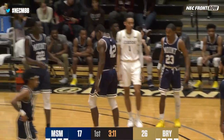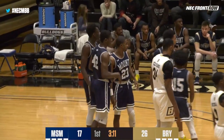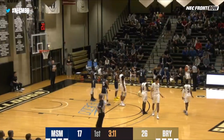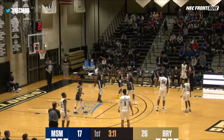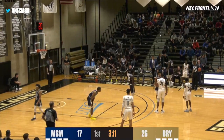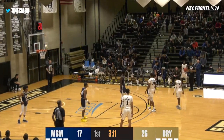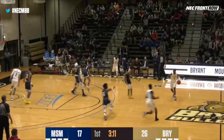That's his 2nd foul. So now, head coach Dan Engelstad has a decision to make with 3:11 to go in the first half. His big man, his best big man, just picked up his 2nd foul. Yeah, and it looks like he's going to take him out of the game so he doesn't risk getting his 3rd. That's big for Bryant, as Jefferson has been playing very well here in the first half.